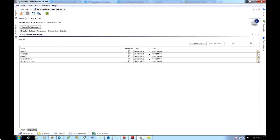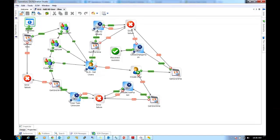Okay, then back to the design. So once we have those variables, we get the time stamp for the start time. Then we check to see what type of account it is. Then we go ask AD whether there is a user with that user ID already. If there is, we check the time and we send a close call back to service manager to close the task and say that the user ID already exists. Then the expected response is that we intend to have somebody manually figure out what's going on. If the user ID doesn't exist, then we go ahead and create the user.